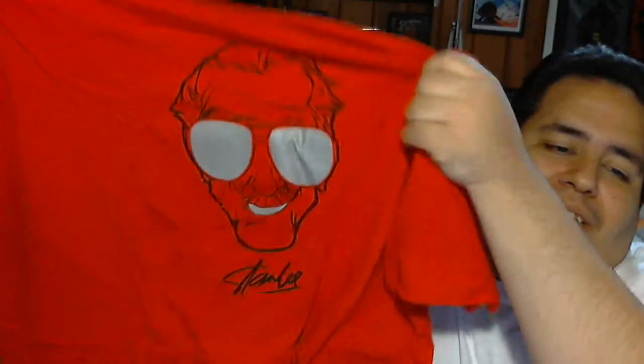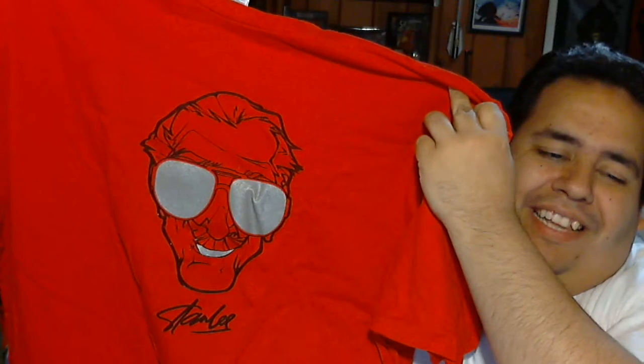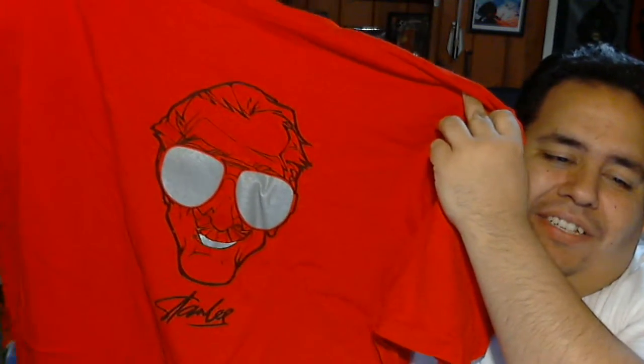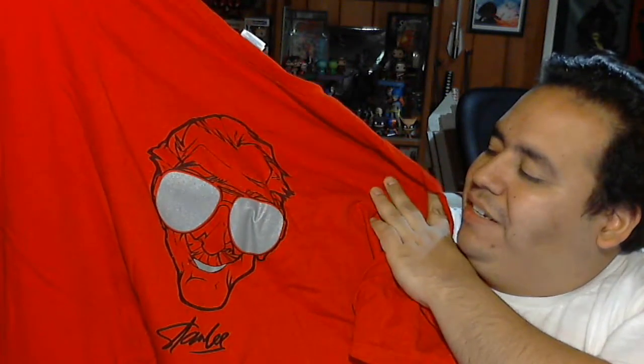I really like it. It's really classic Stan Lee, him in his glasses, just his grin and his signature, of course, underneath. It's simple, but very great. It reminds me of the Faces of Stan Lee posters that I have. And of course, it is an exclusive Stan Lee collectible.